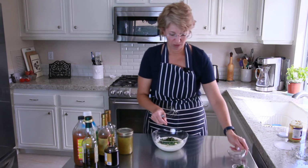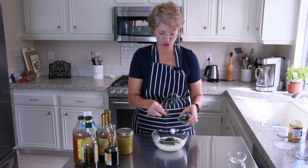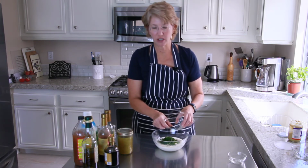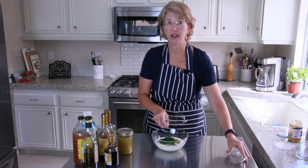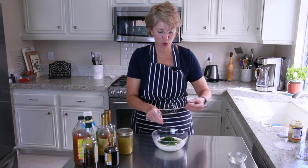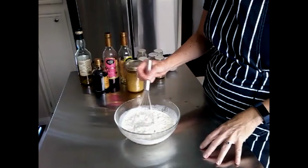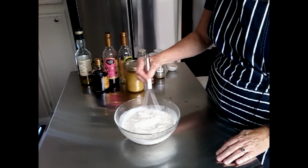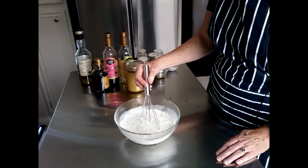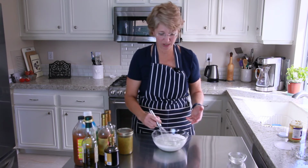So I'm going to add the fresh chopped basil, and then lastly, really the star of the show is fresh chopped dill. Dill, when it's fresh, oh my gosh, it's like no other. It really belongs in this dressing. Again, there's this coolness going on between the dairy and then the herbs, but the dill adds just such a nice flavor to it. So I'm going to just blend this up now and whisk that together. And I mean, really, does it get any easier than this?